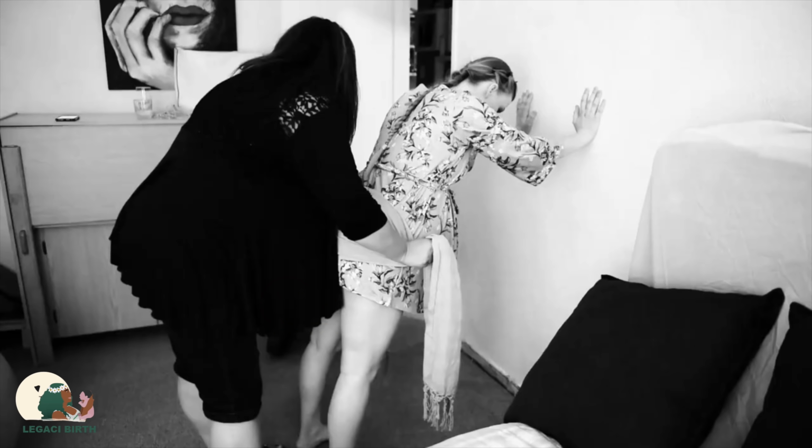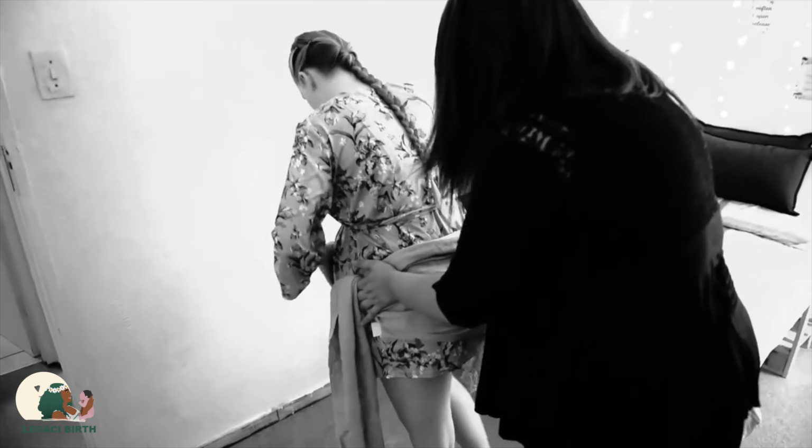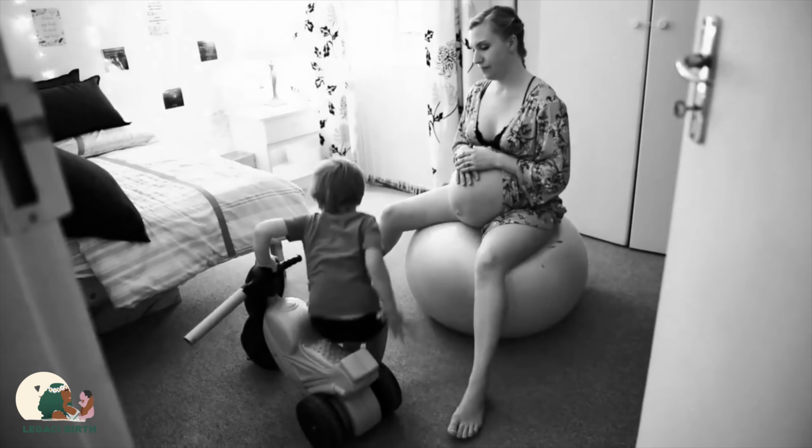Inspiring for moms who do want a land birth versus a water birth. Now, she does sit on the birthing ball a little bit during her birth, which is great because sitting on a birthing ball in an upright position encourages the opening of your pelvic muscles and allows room for your baby to descend into the pelvis.